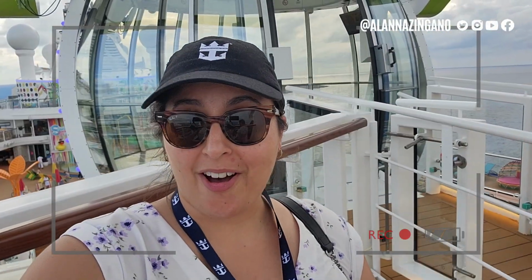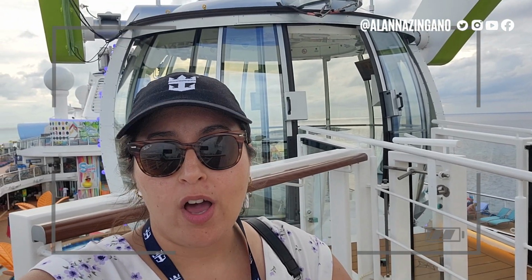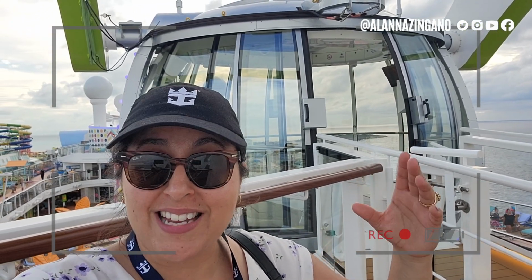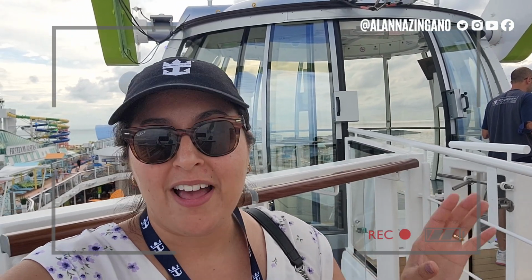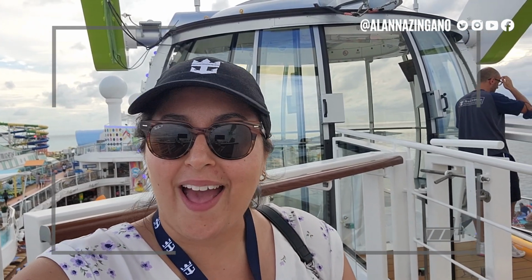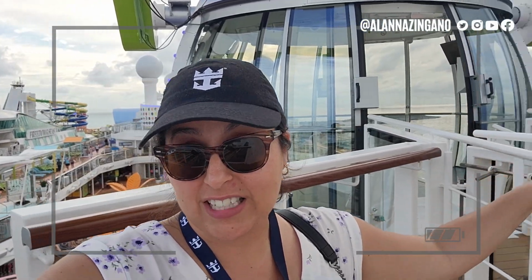So we just stepped off of the North Star. Really cool experience. Right now the capacity holds 8 people. It does go all the way up and extend, and then we rotate it. So don't worry, you do get great views from up top here, and don't be afraid because you can just hold on. It's okay. Really enjoyed it and got to see all of the island and even the expansion.